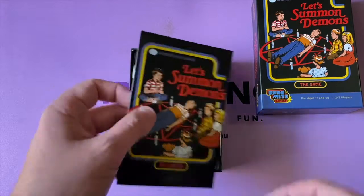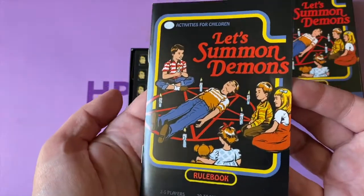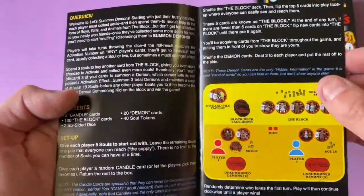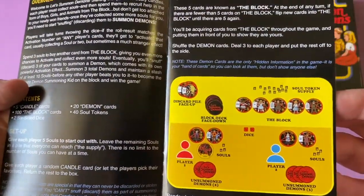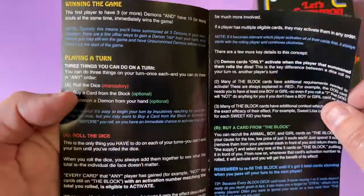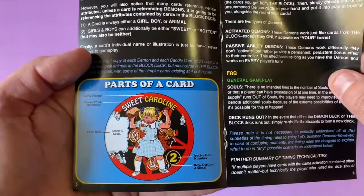So we have the rules leaflet, and look at them all with their smiling faces, having such a wonderful time, holding all the candles. Bloody brilliant. Discard pile, play area, player 1, player 2, the block, things you can do on your turn, the parts of a card.